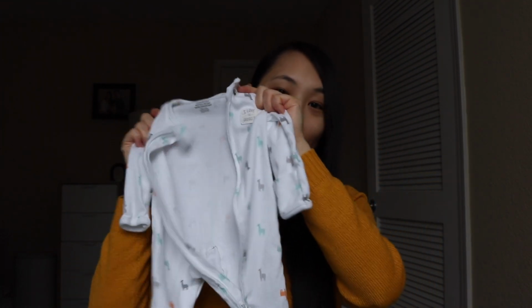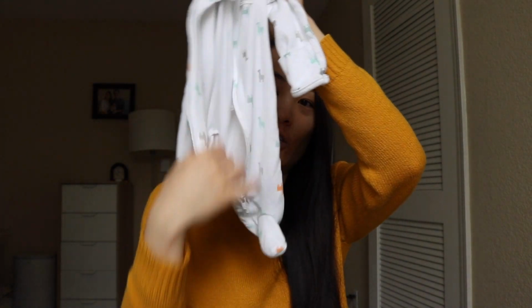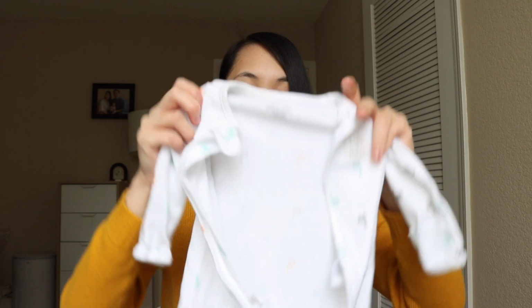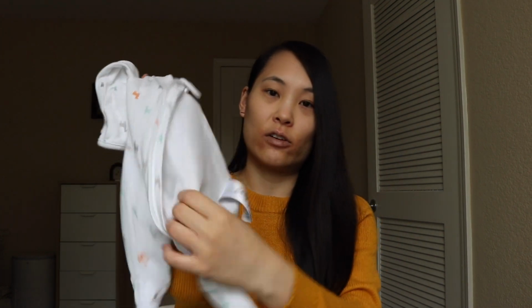But the reason why I didn't even like this in the beginning is because you still have to take their feet out in order to change their diaper. So that's why I felt like it was easier just to have them naked on the bottom. But these are good when they get a little older and they're not as fussy. You just have to take their feet out, and then you don't have to take their arms out when you change their diaper.